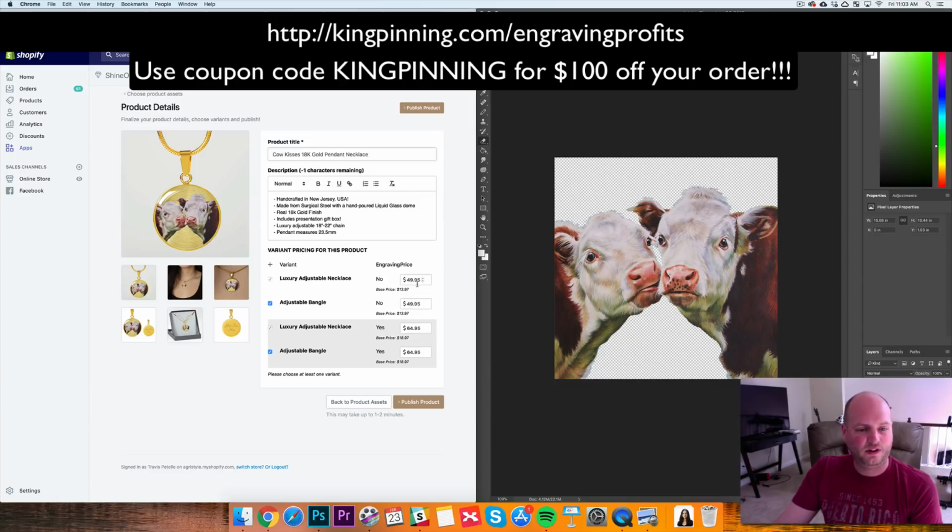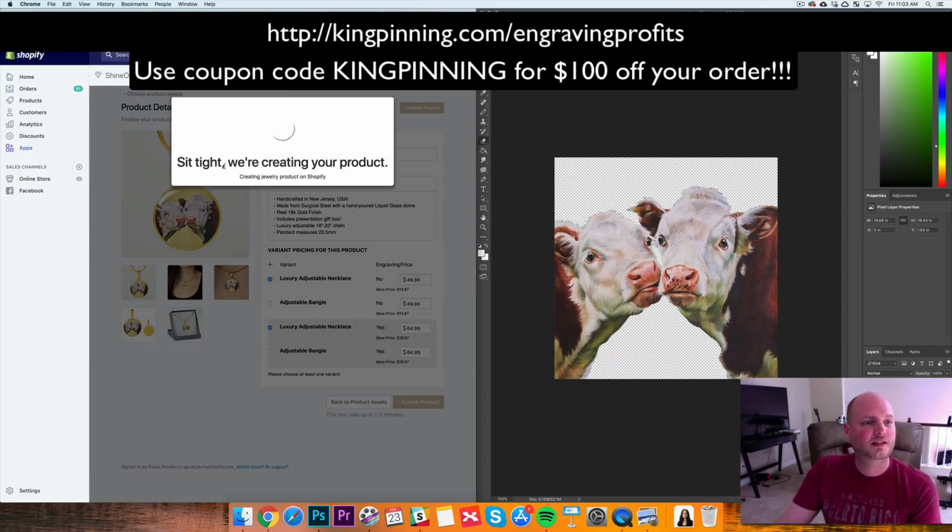So now here you can see our variants. $49.95, you see the base cost is $13.97, and then with engraving there's another $5. We're going $65 on that. We're going to turn off our bangles because we don't need the bracelets, but we're going to keep both of those options. Now we can update this after we publish the product.